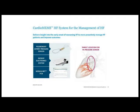This is done by implanting a device low and posterior in the pulmonary vascular system, and then the electrical signal that can be generated by the device can be detected by an external reading device, and then that information sent through the internet to a physician and a team of physicians and nurses, to determine if a patient's developing a problem.